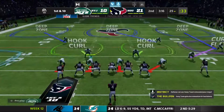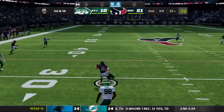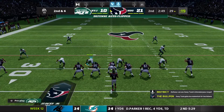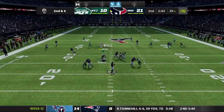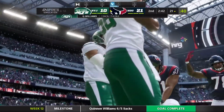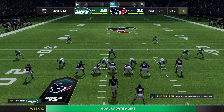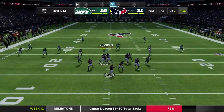On the 1st and 10 now, Deshaun Watson, shotgun all alone, taking the snap. He's going to look, and he will find Phillip Lindsay there on the catch, picking up 4. Phillip Lindsay, obviously, the acquisition for Houston in the offseason. Rankins will bulldoze over him. That won't matter because Quinnen Williams breaks free from this Houston O-line. Outside of Laremy Tunsil, this O-line really is not the best. Quinnen Williams with his 6th sack of the season, setting up a 3rd and 14. That's the 36th sack on the year for the Jets.